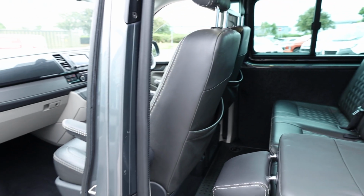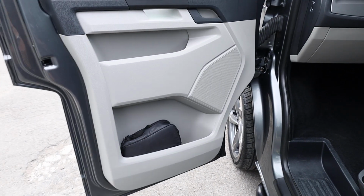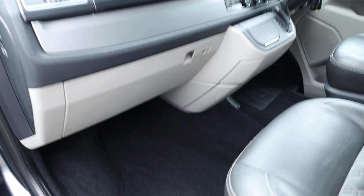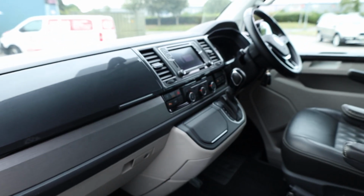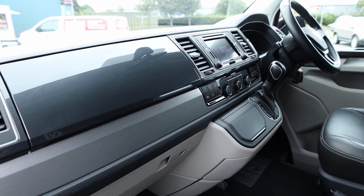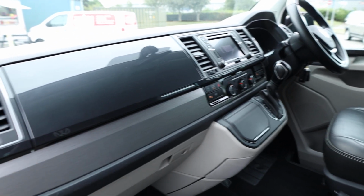If we open up the passenger door, then we can start to have a look inside the cab. Lovely condition here of the passenger door card, and a really nice feature on this particular model is that it has got cab carpet. So you don't get this on a standard combi, but cab carpet is a really nice feature. It gives it a much more car-like feel in the front of you. And then another thing which gives it a very car-like feel is that this one has got comfort dashboard as well, which I believe comes as standard on the Edition model, but doesn't come as standard on anything else, like a Highline or even a Sportline. So very, very nice to see the comfort dashboard.